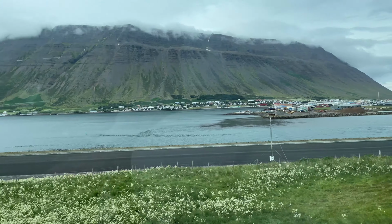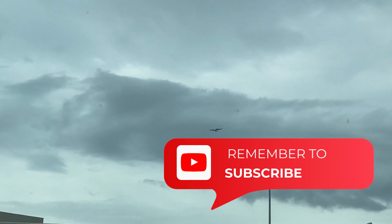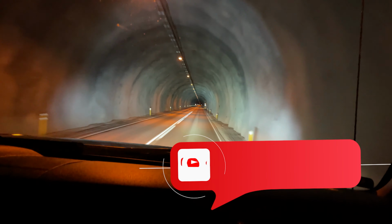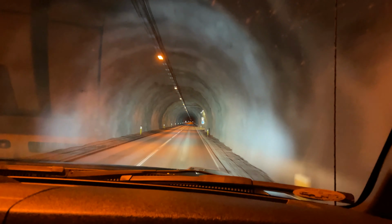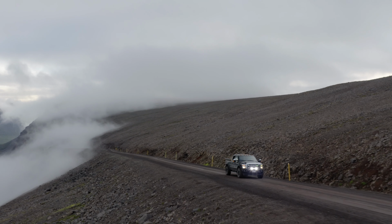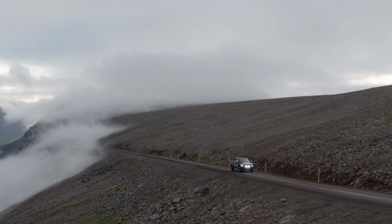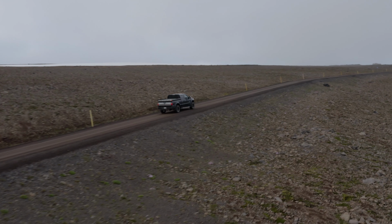We got to Ísafjörður and we decided just to make everything ready for the night and then explore a bit. We went to Bolafjall, which is fairly close to Ísafjörður. Some people say that you can see Greenland from Bolafjall, but as you can see in the pictures that I will be showing you next, there was no chance for us to see Greenland.